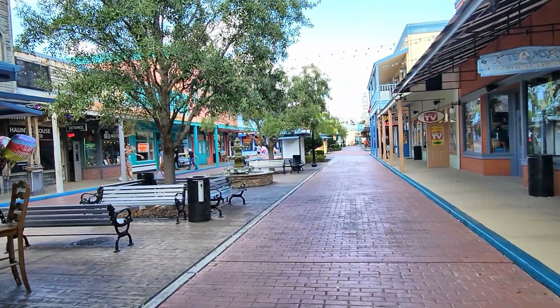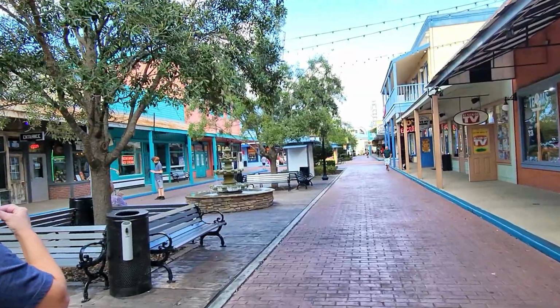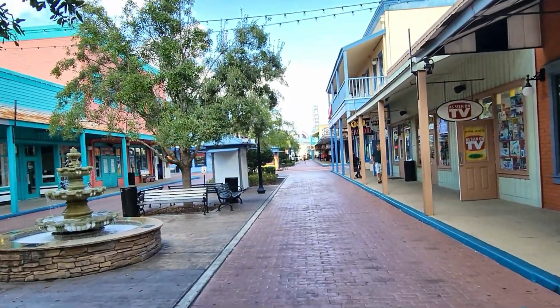Again, it's pretty packed all around us. You can't get reservations in hardly any park yet. Some of these stores are closed. All right, we're gonna go check out some of these places and get back to you.